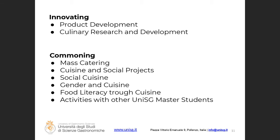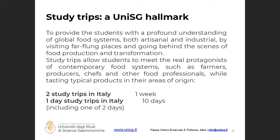But at the end, of course, there are also study trips. This is part of the education system in Pollenzo. There are 2 study trips, and for now, for the whole year 2021, we will see in the future. Last year, in the last edition, our students managed to do the first study trip in Spain. We were in Catalonia. The second was supposed to be in Mexico, and of course it didn't happen due to COVID.